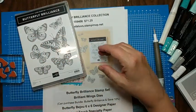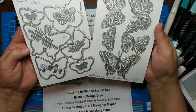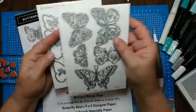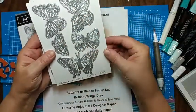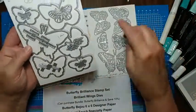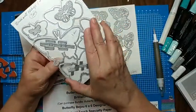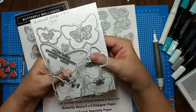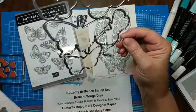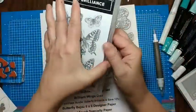And our dies, our Brilliant Wings, actually have 2 sheets of dies. So you have a total of 12 dies. So these are 5 very detailed dies, your butterflies. And then you have one small one over here yet, and then you have some little dies over here. But this one here, we're going to pop out. And this is one big die. And of course, guess where that's going to fit? You guessed it.